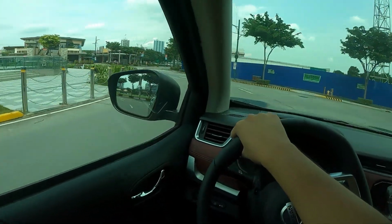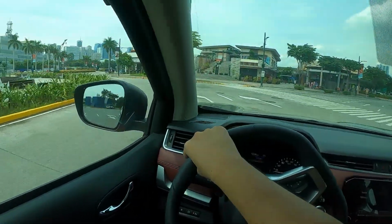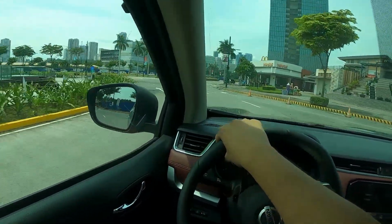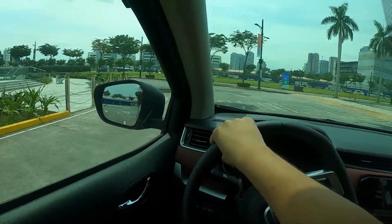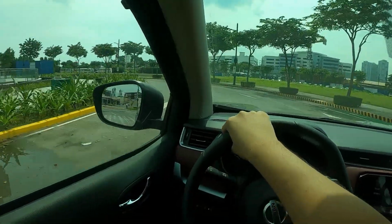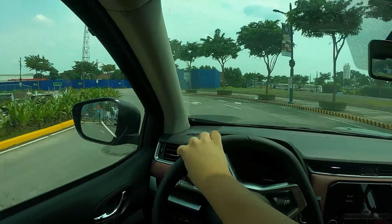The Nissan Terra suspension is among the softest in the segment, which translates to better ride quality when you're going over rough roads. The trade-off is that you get a bit more body roll. But if you're going to drive the Terra conservatively, which I think 90% of its buyers would, you're not going to notice it.